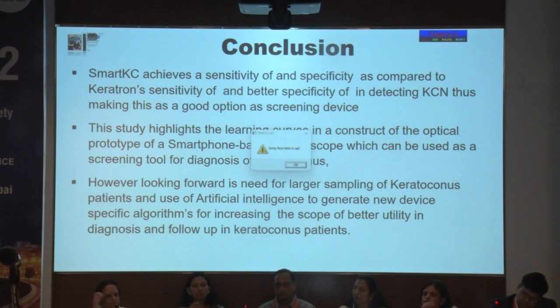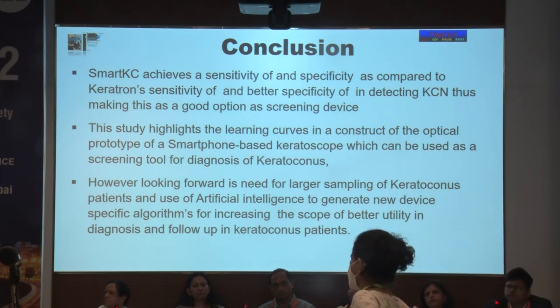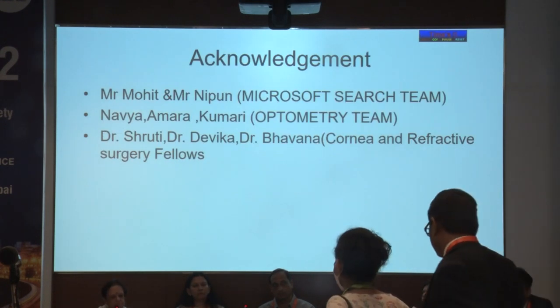So to conclude, I would want to tell you all that the smart KC which we have created has good sensitivity and a better specificity than Keratron. Second, this gives us an important amalgamation of optics with the Microsoft people, meaning technicians, and also with the ophthalmologists. This kind of combination comes out with very, very useful, socially impactful instruments, which would always make us sure that we don't miss those patients who are missed.